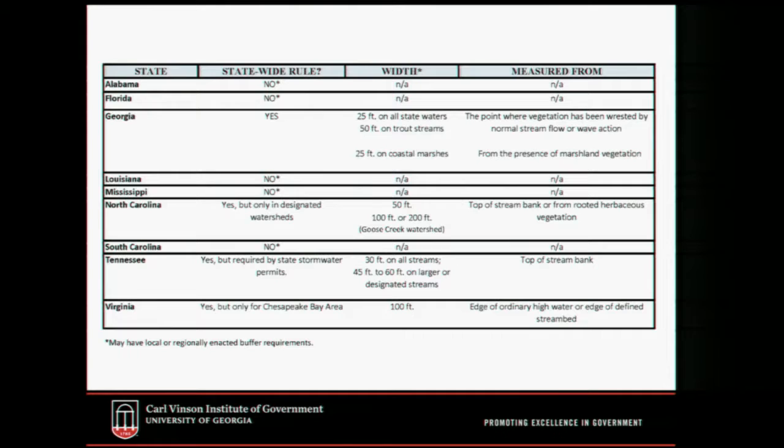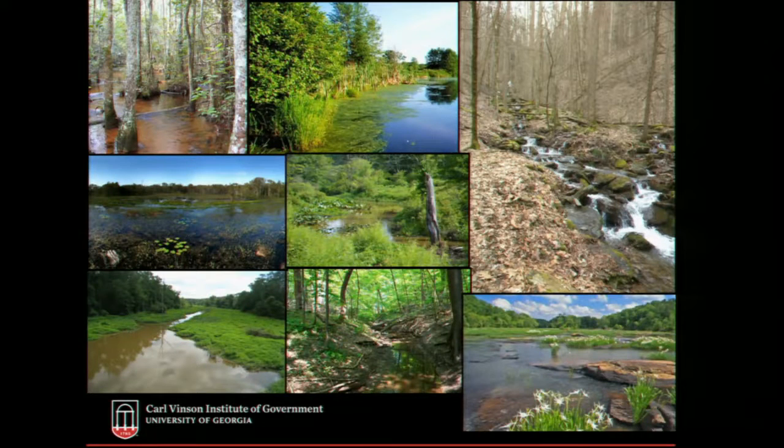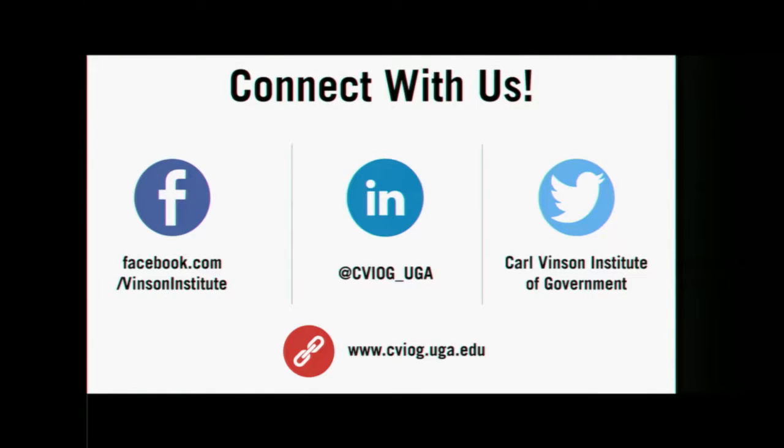Again, this is only based on state level requirements. We didn't look at any local or regional requirements. And so, to wrap things up, I include these pictures to basically reinforce the thing that Tennessee states explicitly in the permit, that the drawing of these lines is kind of soft and fuzzy in all of the states that we looked at. And that's because where waters begin and end gets to be a really complicated and murky question, no pun intended, in a lot of these scenarios. So that's recognized, I think, in the regulations of all the states that we have reviewed. So I'll take any further questions.